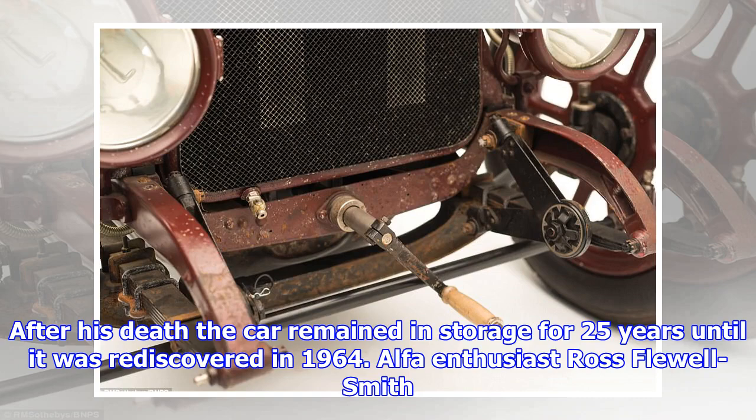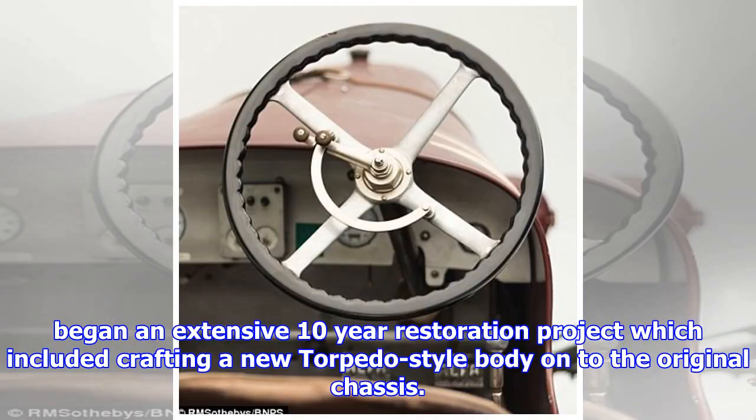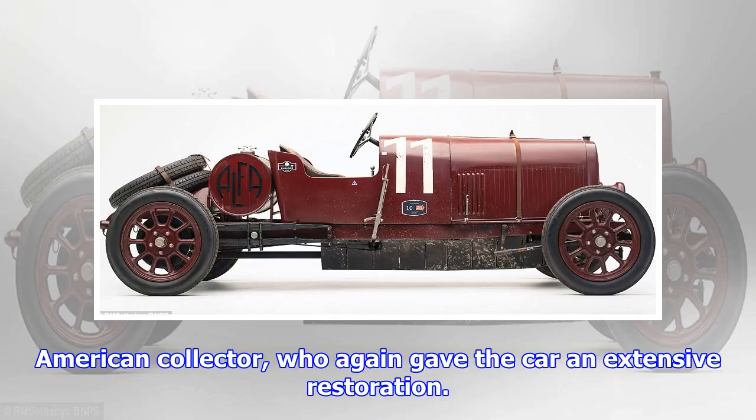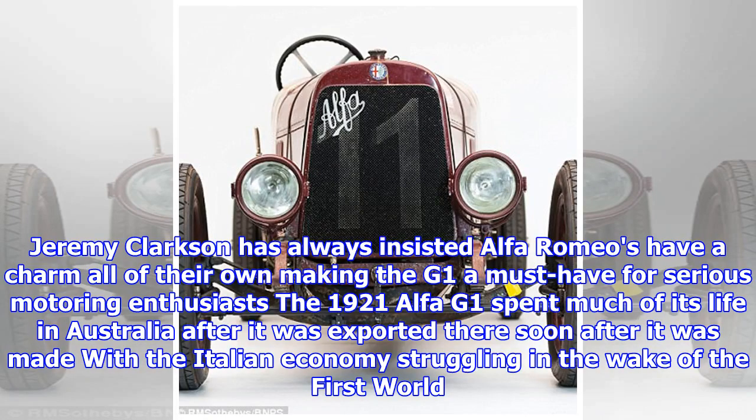Alfa enthusiast Ross Smith began an extensive 10-year restoration project which included crafting a new torpedo-style body onto the original chassis. The car left Australia in 2012 after it was purchased by an American collector, who again gave the car an extensive restoration. Jeremy Clarkson has always insisted Alfa Romeos have a charm all of their own, making the G1 a must-have for serious motoring enthusiasts.